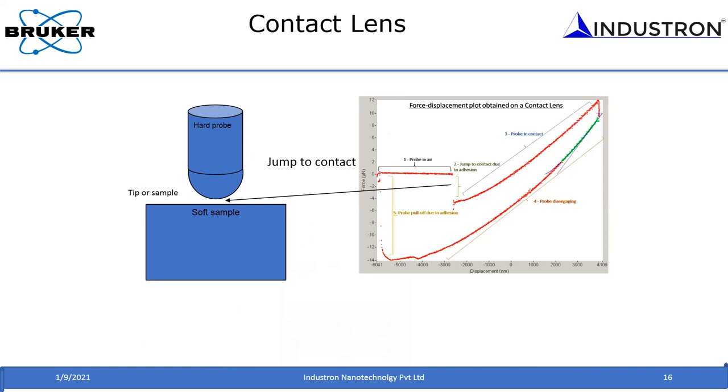Here is for contact lens. For example, when you bring a tip, make contact on a contact lens, and then load and unload, this is the kind of response that you get from the load displacement curve. What it shows is basically as the tip approaches and makes contact with the sample, you will have a jump to contact. This is for people who have used AFM, they can clearly understand that. This jump to contact happens mainly because of the surface forces that pull the tip into the sample. And then you do the indent, you see the normal load displacement curve.